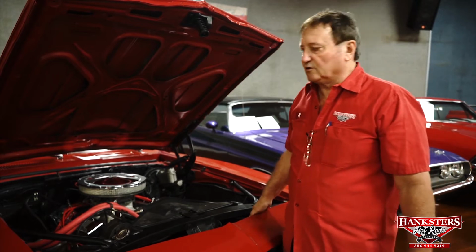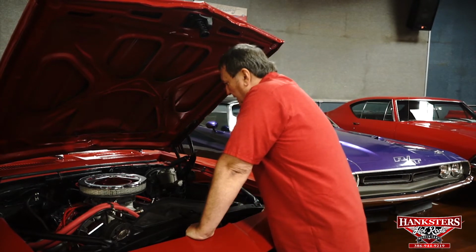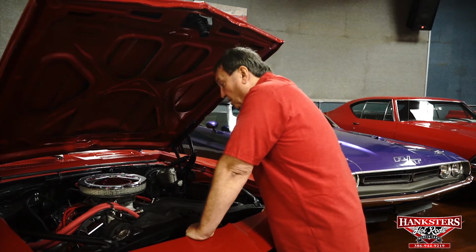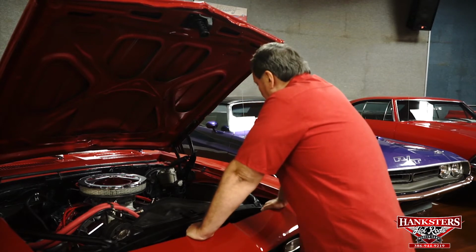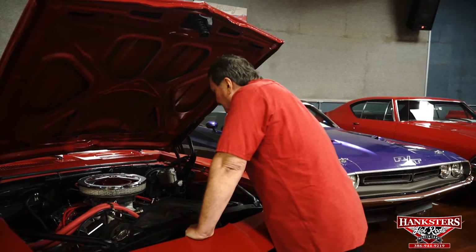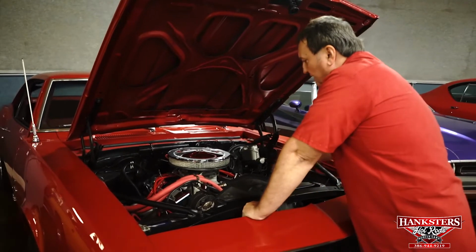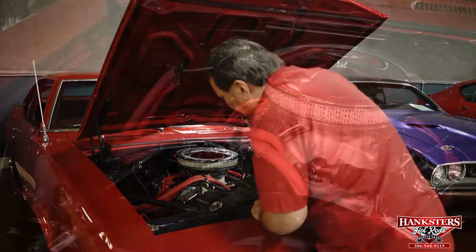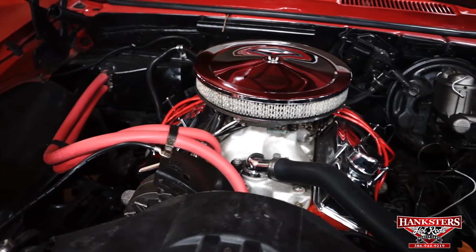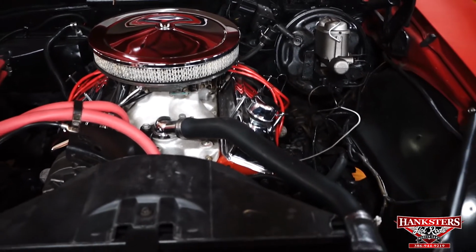Hi, we're underneath the hood of our 1968 Chevy Camaro. It's a small block, has chrome valve pan covers on it, a Tarantula style intake manifold, a Holley double pump carburetor, dual feed, and a nice set of what appear to be about 1 5/8 long tube headers.